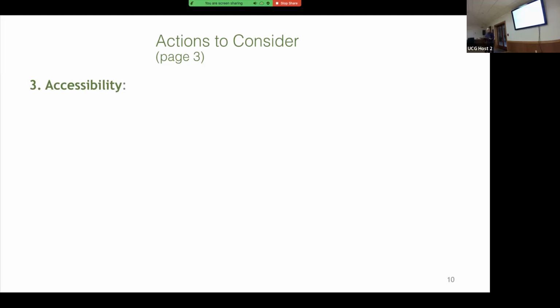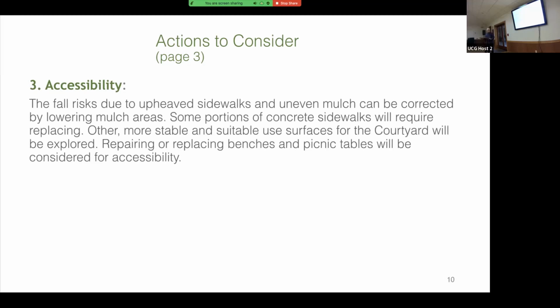Accessibility, yeah, we've talked about that. No, we can go ahead and do it, but we're doing this. I'm going to give you this. Oh, because of this. Tony.